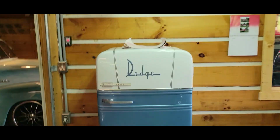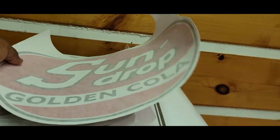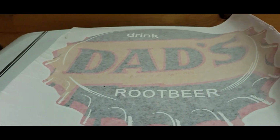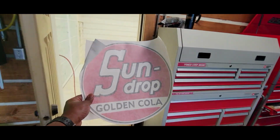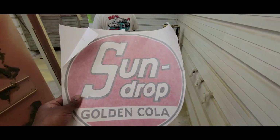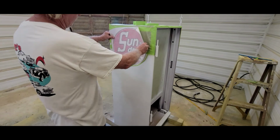All right, so he's gonna give us a little preview of what he's gonna do. He told me to come on here and get this design here. The other one is gonna be a Dad's Root Beer, and this one here is a Sun Drop. I like that Sun Drop golden cola. See, that goes right here like that.